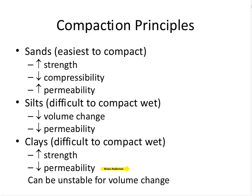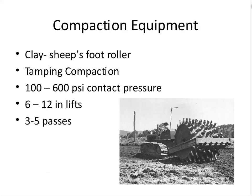So think about compacting a landfill liner. We want to decrease that permeability. The clays can be unstable for volume changes too, when not compacted. So just a review of compaction equipment. This is something you guys are probably all experts with.